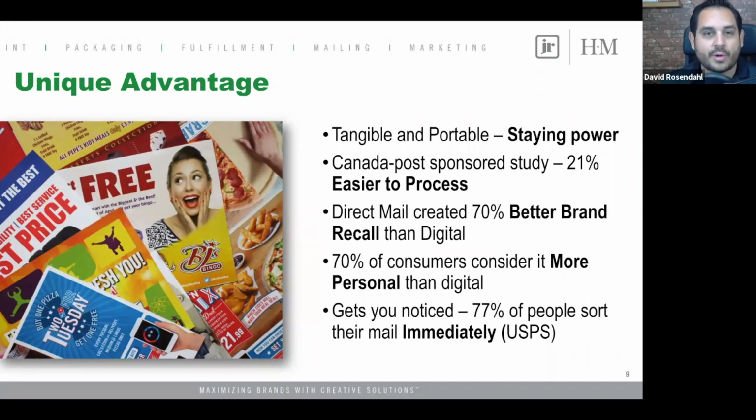77% of people sort their mail immediately. Now, at my house, that's not the case. We have a mail chute that comes in the door. The mail lands on the floor and it stays there for quite some time. We're walking over it, stepping over it. So for us, I think we're in the minority, but still, I have to walk over that mail and I'm seeing the BMW, I'm seeing the mortgage companies, I'm seeing all of the brands that I'm walking across. So I'm definitely still getting brand impressions.